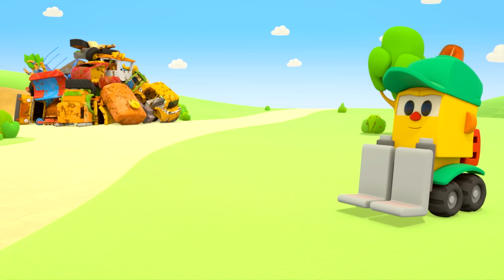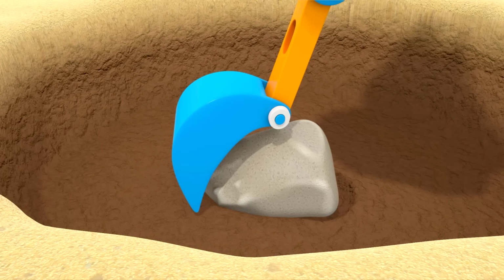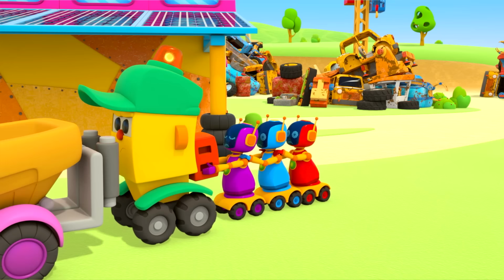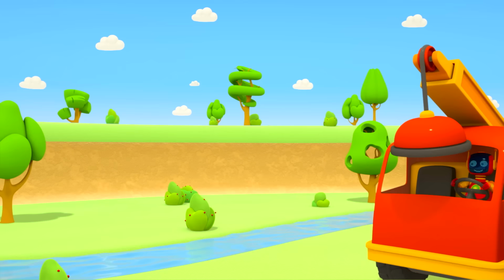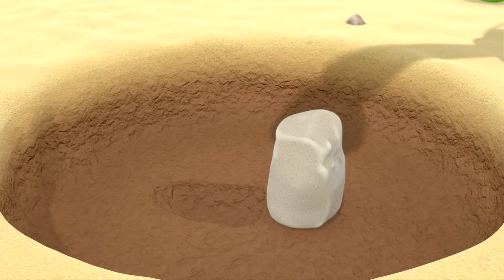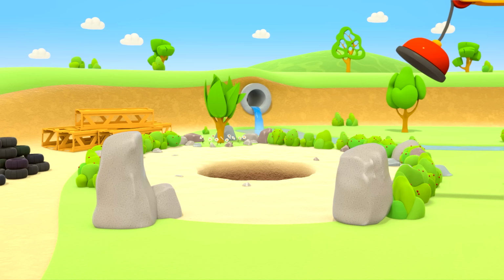Hi there. Can I help? Help us pull. The cars all pull together, but they can't shift it. What about if the robots help? Hooray! Yay! They've got the rock out of the soil, and the crane will lift it out of the hole. The robot has put the rock next to the entrance to the garden.